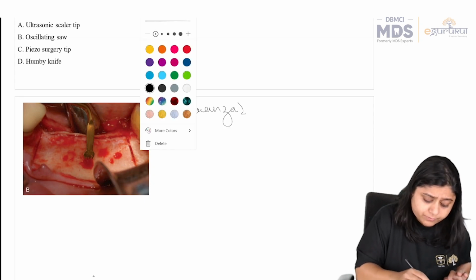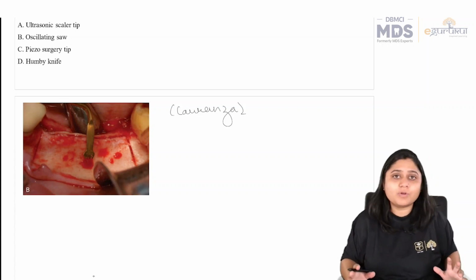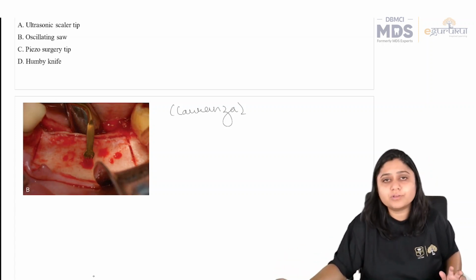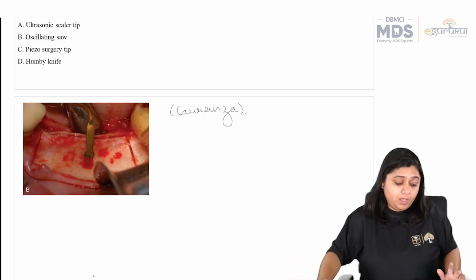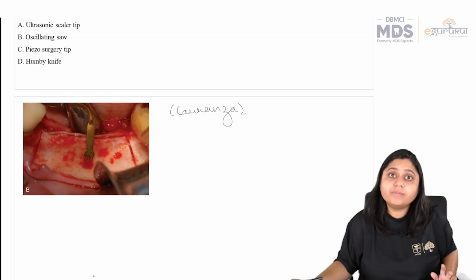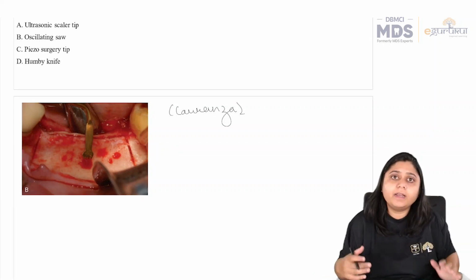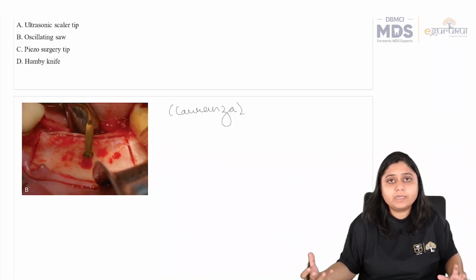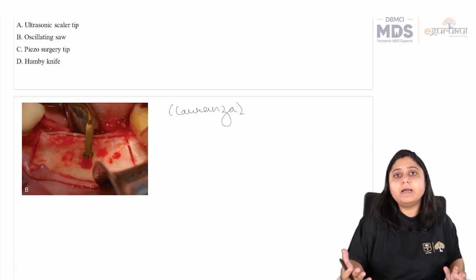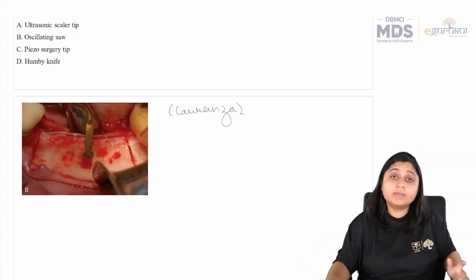Carranza is the Bible, guys. For perio, everything will come from Carranza and nowhere else. So you must know what is there in Carranza, and obviously it is not possible for you to study the whole of Carranza when you have 19 subjects. So for all my recorded sessions, I have made notes of everything that is given in Carranza and what is important for our MCQs. So it's better to take our recorded sessions, and from there you will get 100% of Carranza.